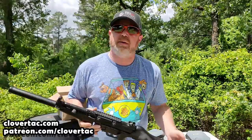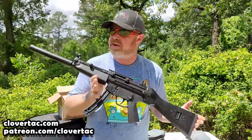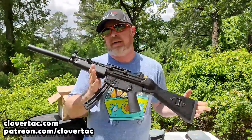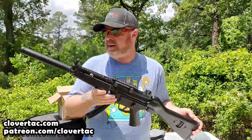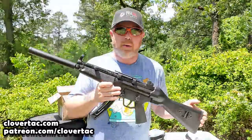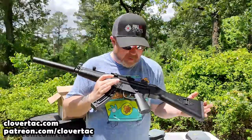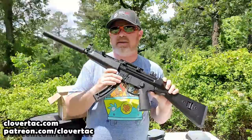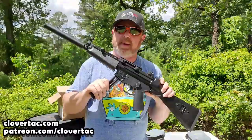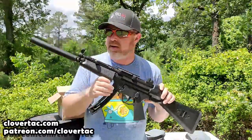Welcome back to the channel, crew, and today we're going to do a little ammunition testing with this GSG-5 rifle. Picked this thing up used. It is a very early model, and I had some issues. Now, it did not come with an original magazine. It came with two Pro Mag magazines. I've never been a huge fan of those.